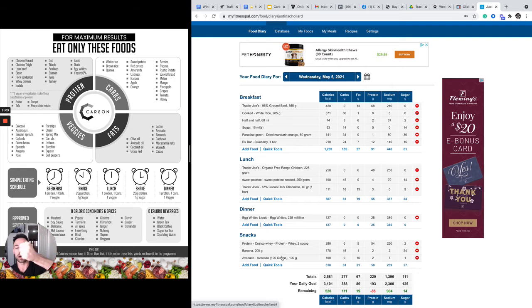I put my smoothie on the food scale, my blender on the food scale, and then just start dumping all the ingredients in it and weigh everything out so I can see where I'm at with it, right? And that's what I want you to do too.